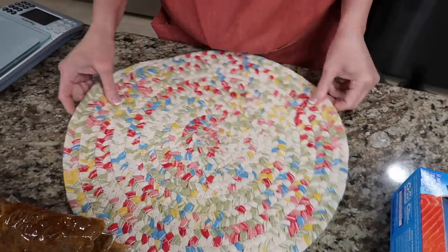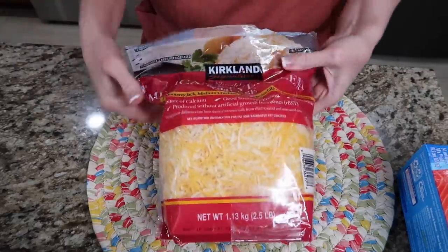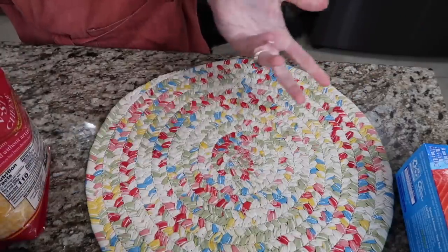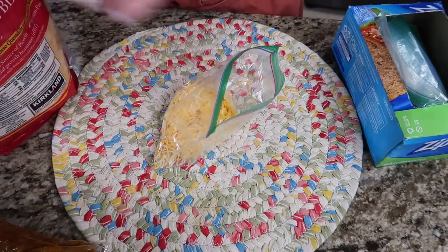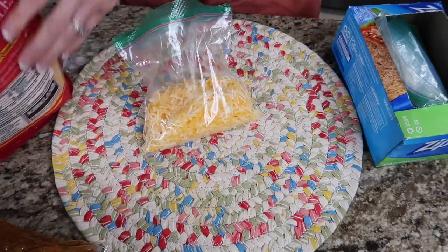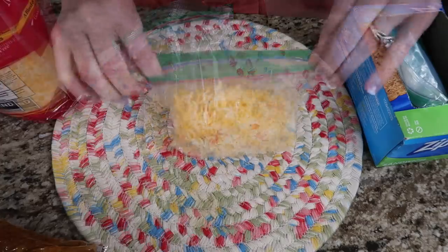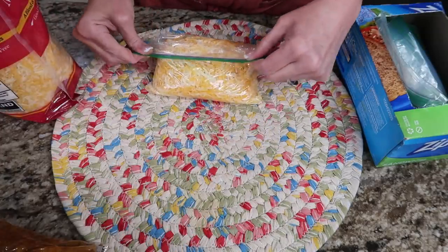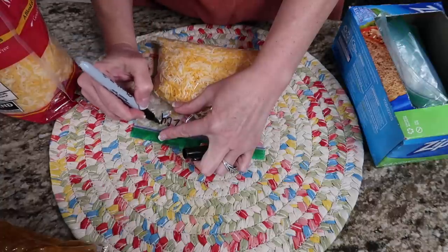Now let's get our cheese together for that. We just opened tonight this bag of Mexican style cheese from Costco. Now this part is really desire. How much cheese do you want, right? That's a cup of cheese. I'm gonna do maybe 2 cups. Kids love the cheese on it. So there is 2 cups of cheese. And if you wanna write on it that there's 2 cups of cheese, then go for it.